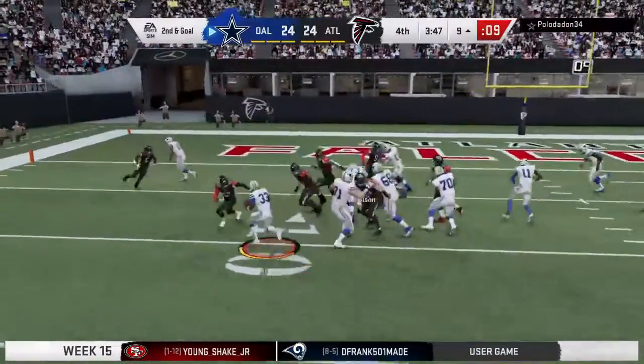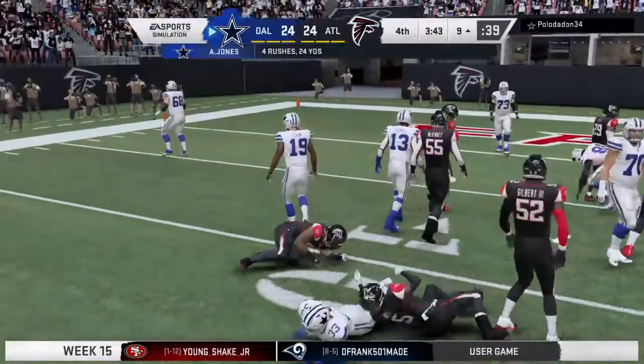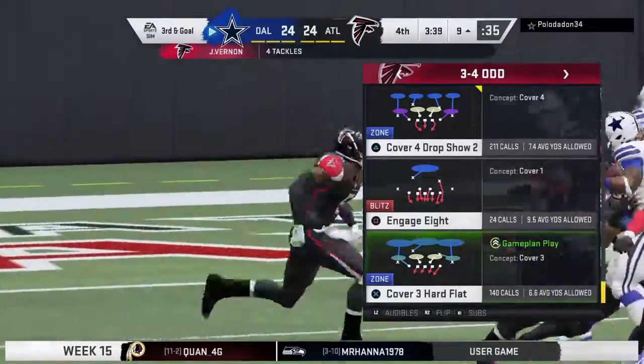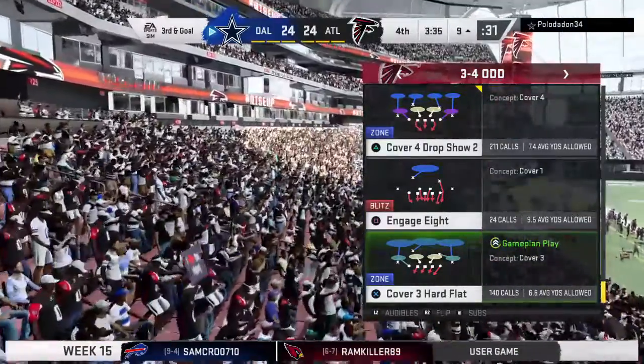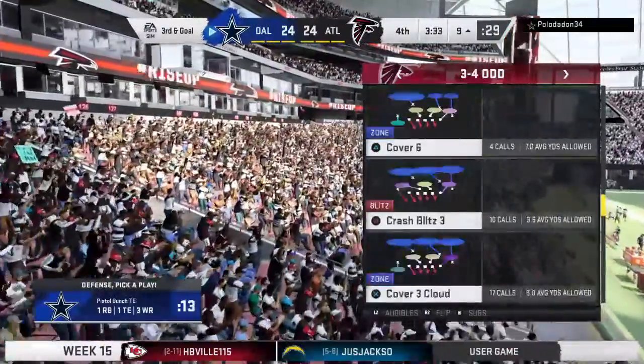From the shotgun, a give to Jones. And a short pickup there down to about the 9. The 2nd down play, not much better than the first, just a gain of 1 there. Partner, I know we're in a goal-to-go situation, but my goodness, think about running the ball here. Not even a thought, is it?